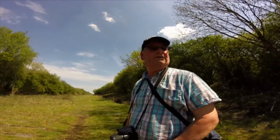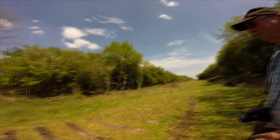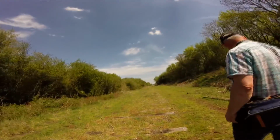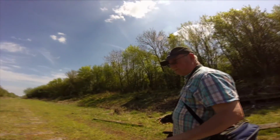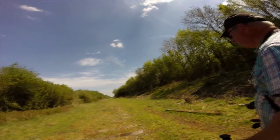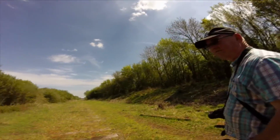So around here is where the sidings were for World War II. And hopefully we'll find some remains of where the signal box was. The signal box survived up until about 1980, when they disconnected the crossing. It was a World War II concrete signal box, so hopefully we'll be able to find it somewhere.